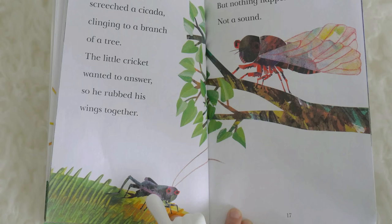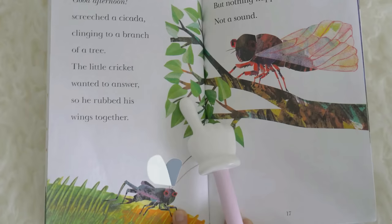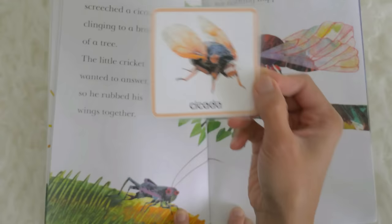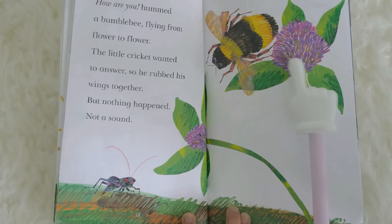The little cricket wanted to answer, so he rubbed his wings together. But nothing happened. Not a sound. This is a cicada. Cicada. A cicada looks like this. Cicada. How are you? Hummed a bumblebee, flying from flower to flower.